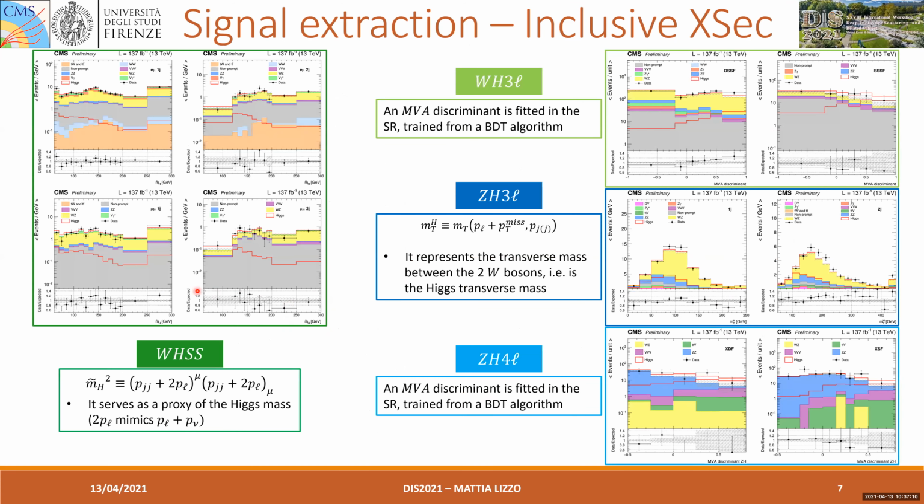In the WH same sign, we have 4 subcategories where we look for e-mu final states in association with either 1 or 2 jets. And here we fit this m-tilde distribution, which serves basically as our proxy of the Higgs mass itself. Similarly, in the ZH3L channel, we fit to data the transverse mass of the 2 W bosons.